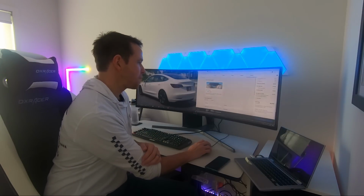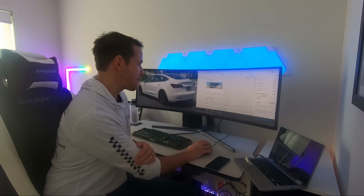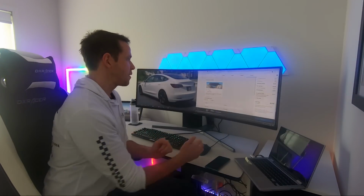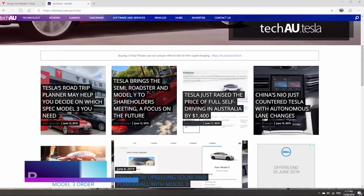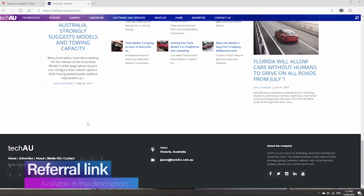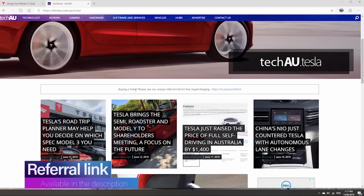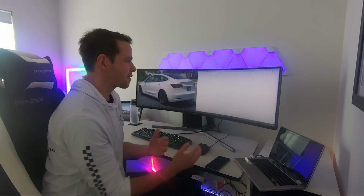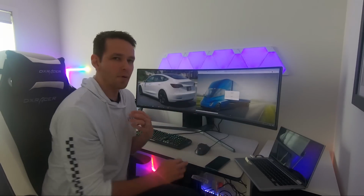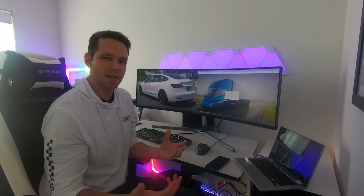So if you place that order, you pay $3,000 as I mentioned, and then obviously that comes off the price of the vehicle. If you're going to do this, if you're going to do any of this, I suggest you start here. You want to start with a referral link. Somebody like myself has put together a page, and this is a hub for all the Tesla content that's coming through TechAU. And at free supercharging, use this referral link. You click on the link, and what this will do is get 1,500 kilometers of free supercharging for you as the vehicle purchaser that came through a referral link like this. And for myself as well, the referrer, I also get that 1,500.